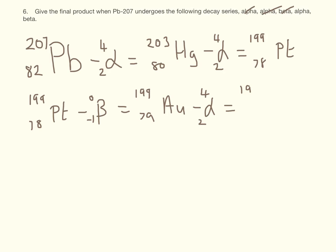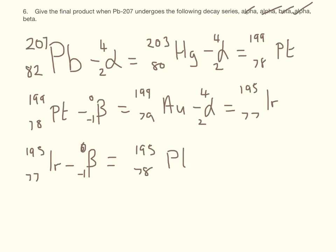That will be 195, 77, and 77 from our periodic table is iridium. That's alpha. Again, I'm just going to write this down here for my purposes, and then we're minusing a beta at the end. That's a 0. And then we end up with 195, 78, which is platinum. So I just want to point out to you that we have platinum here and we have platinum here. These are isotopes of each other.